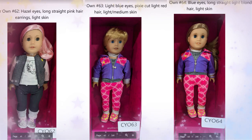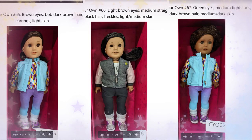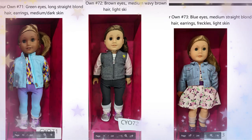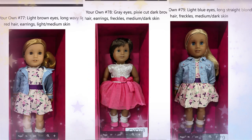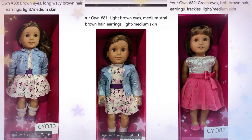Another thing that's great about these dolls is they have different face molds that you will not be able to get in different skin tones. Like Addy's face mold is usually just used for Addy or darker skin dolls, but you can also get it in lighter skin, as well as the Jess face mold and all sorts of stuff. And there's plenty of combinations.